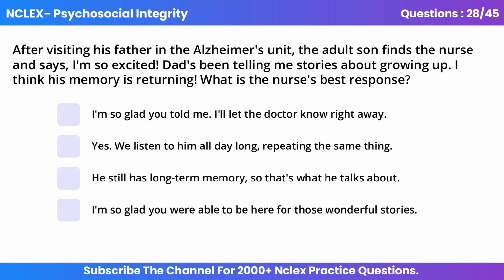Question 28. After visiting his father in the Alzheimer's unit, the adult son finds the nurse and says, "I'm so excited. Dad's been telling me stories about growing up. I think his memory is returning." What is the nurse's best response? C. He still has long-term memory, so that's what he talks about.